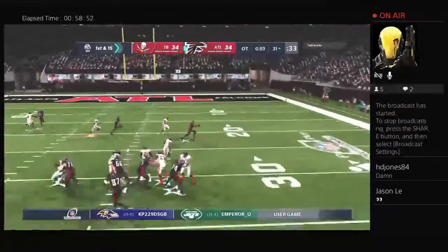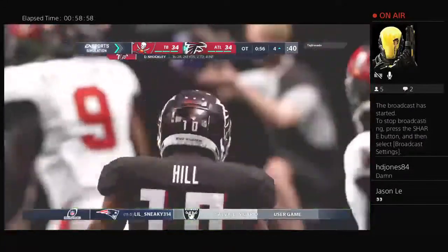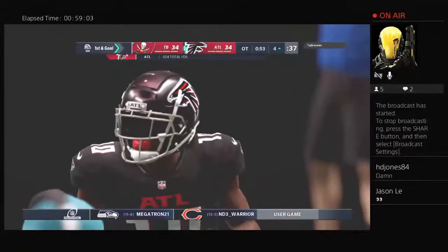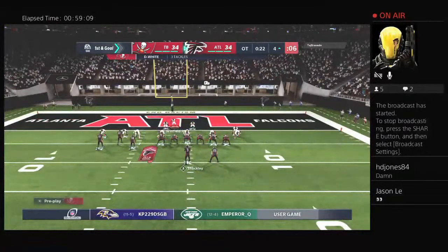Here's a play fake as they set up to throw. That one complete to Hill. And they do get him down, but not before he's able to slip it inside the 5-yard line. That'll be marked as a 27-yard pickup. Falcons first down. 1st and goal at the 4-yard line.